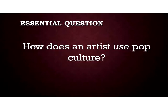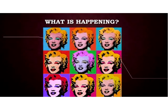All right, the essential question for this week is, how does an artist use pop culture? That's a great response. Yes, they would use imagery and symbols that we would all understand from pop culture. All right. So just as always, you choose one line, I'll choose the other. If you can tell me what is happening in this image.